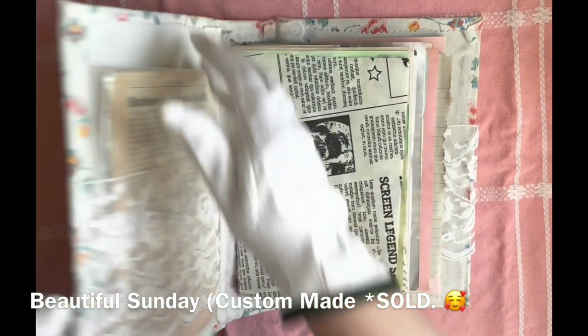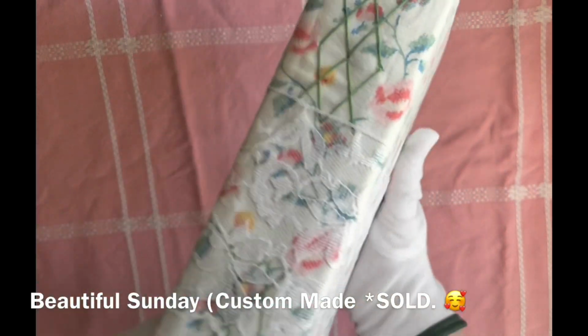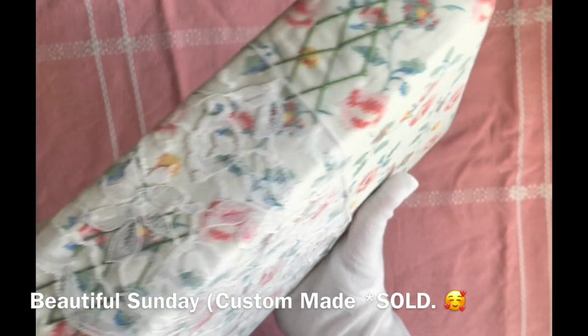So there you go. There is that lovely journal. I really do love the cross-stitch spine, and I hope to be able to do some more cross-stitch spine journals soon.